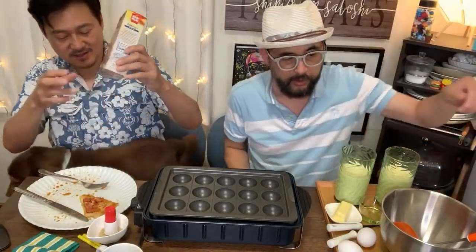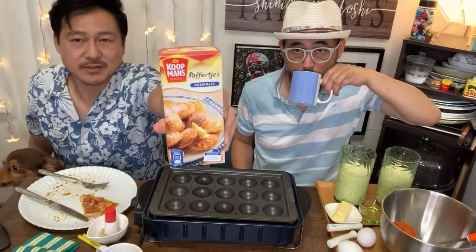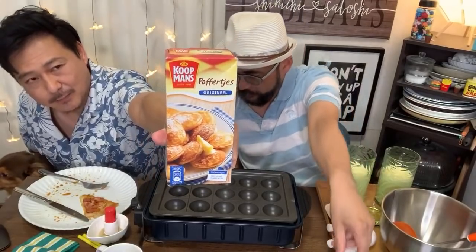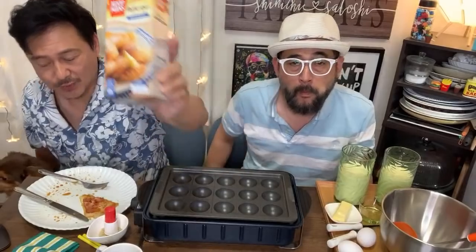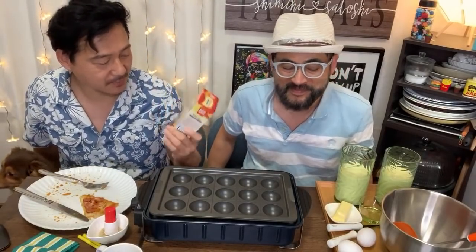Justin, okay, now he's on my lap. So this is the poffertjes mix, and we're gonna be using this. Now, to make these, you usually need a poffertjes maker, but we thought we could somehow use our takoyaki maker to make these.